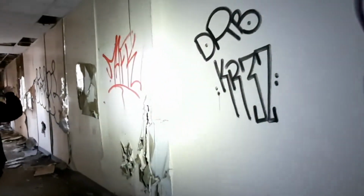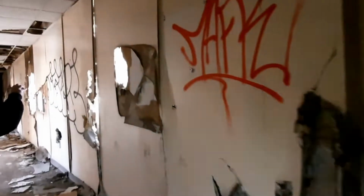They covered up the glass? Yes, they covered up these glass. Why would you cover up the glass? Like, see, look at the glass, guys. All these glass, they've got boards.